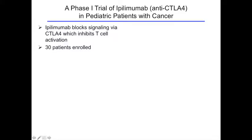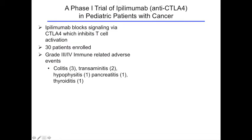So we treated 30 kids with refractory cancer with anti-CTLA-4, and we saw the side effects that you see in adults. We really did take the brakes off their immune system. This was not an easy treatment for these kids. We saw autoimmunity that sometimes was quite significant. You can see them listed here. I didn't know if we'd see it. I didn't know if the kids were even going to be prone to autoimmunity when we treated, but indeed they were.